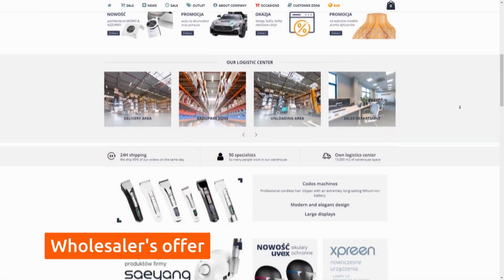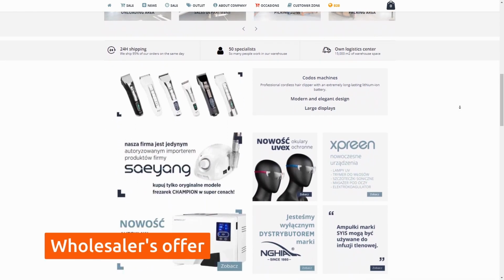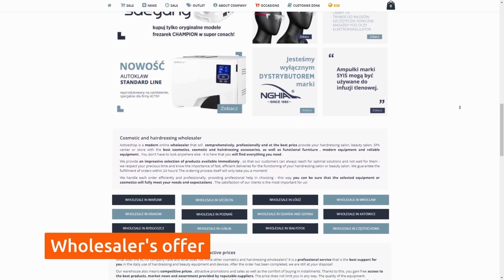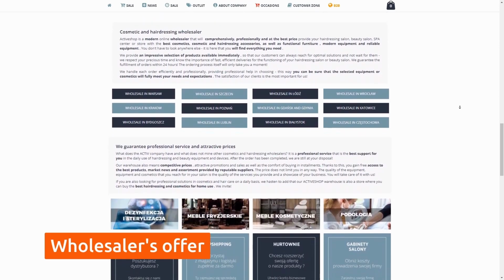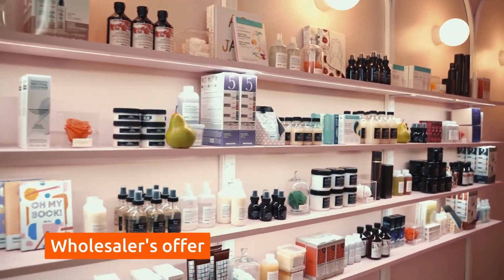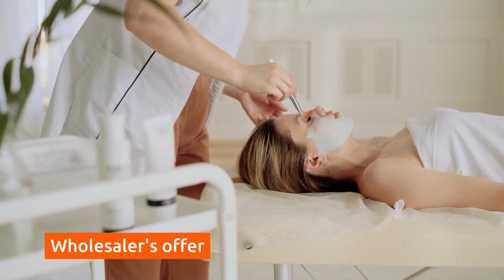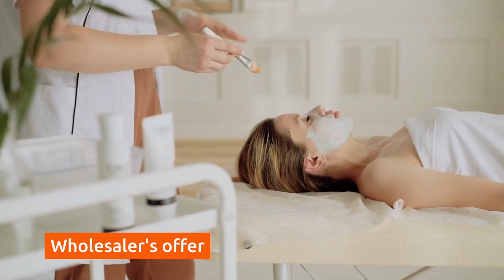Activeshop was founded in 2003 and since then it became one of the biggest importers and producers of equipment for tattoo, hairdressing and beauty salons in Europe. Its offer consists of more than 4,000 high-quality products from accessories and handy tools to professional furniture like cosmetic chairs or massage couches. The wholesaler is ready for cooperation with both online and stationary stores, as well as wholesalers, producers and cosmetic salons, so by choosing it, you are almost guaranteed to match the offer to your needs.